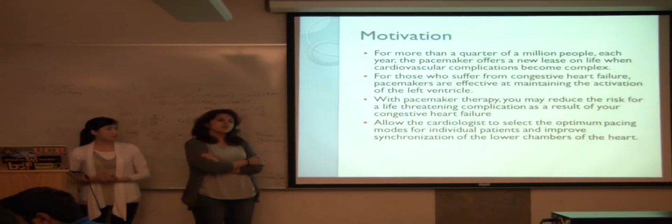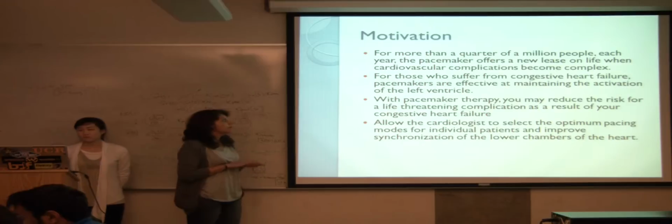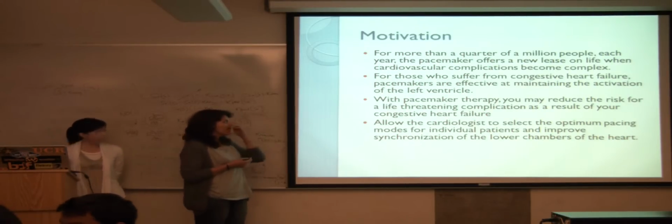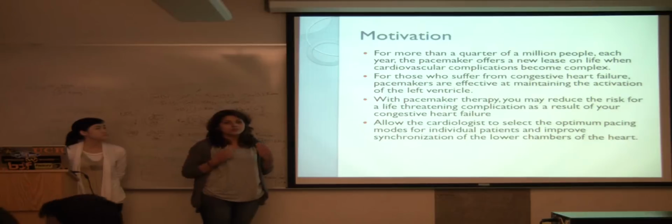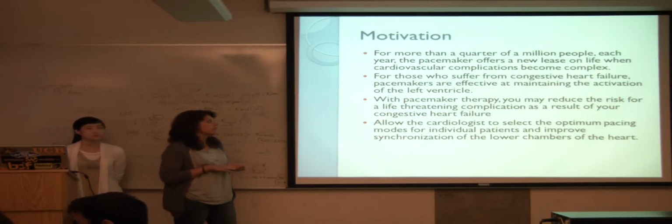Well, this is our motivation for getting a pacemaker. Every year, more than 250,000 people have cardiovascular complications which become too complicated. So this pacemaker offers a new lease on life for them.